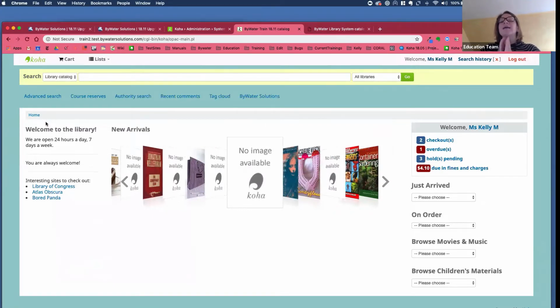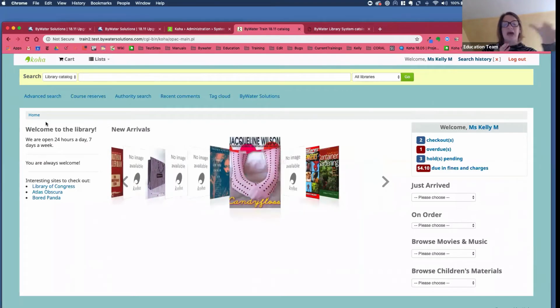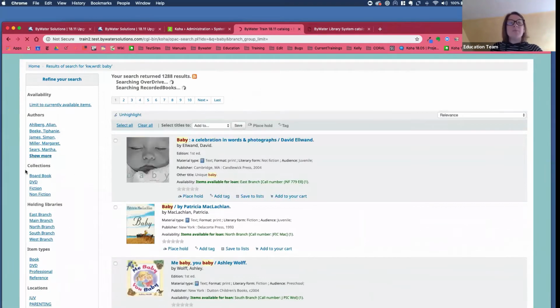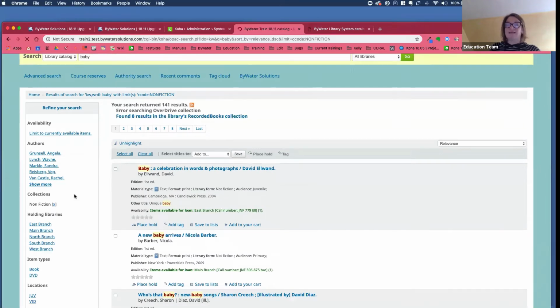We now can see collection code when we're searching, and it will appear on the facets. So if I search the library catalog for baby, it's a cute cover with the little polka dotted socks, I now actually have the ability to refine my search by collection. This is absolutely fabulous. So many people have asked for this. I can now reduce it and say, I'm looking for nonfiction books in that subject of baby. So now I'm going to get just nonfiction books. That's really exciting.